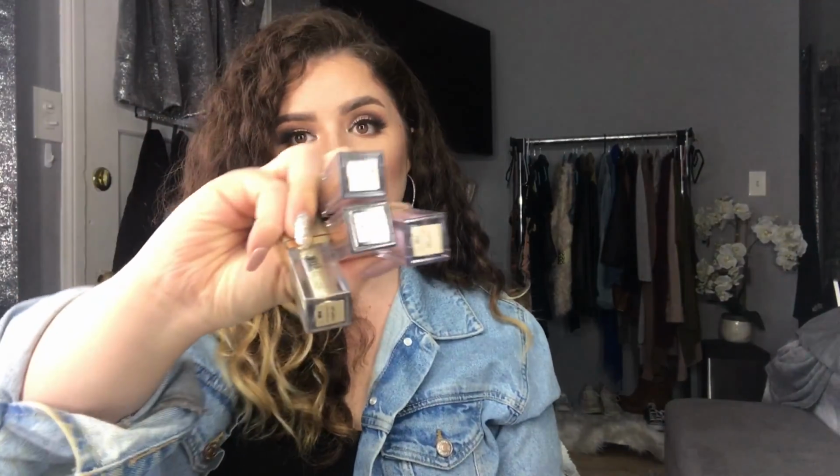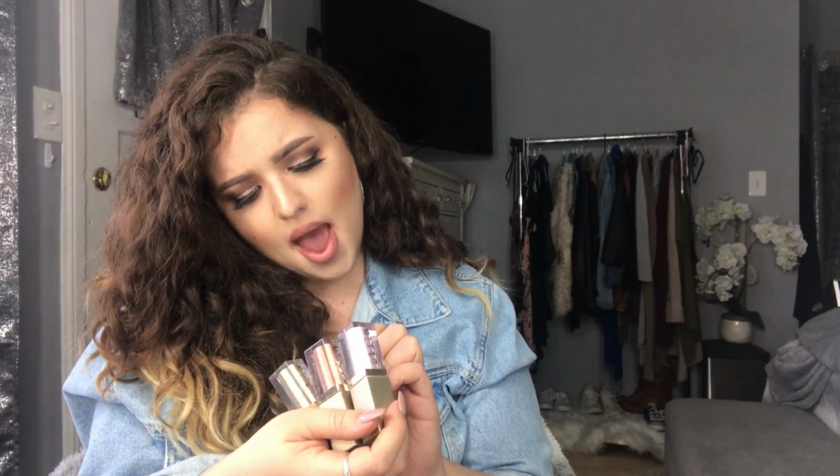Now moving on to the eyes. One of my favorite products this year has by far been the Stila Magnificent Metals, and I got 4 colors. I got the shades Ballet Baby, Kitten Karma, Gold Goddess, and Smoldering Satin. And now I just put on Gold Goddess on the tear ducts of my eyes just to show you guys how beautiful these colors are, and they're so easy.